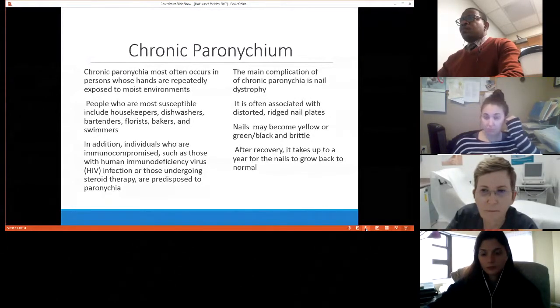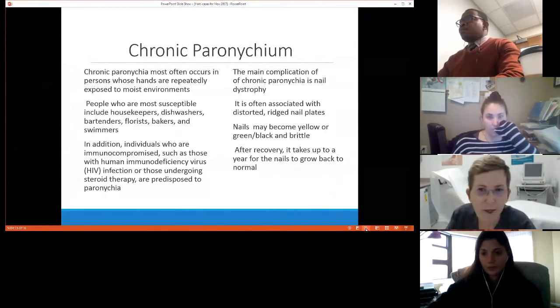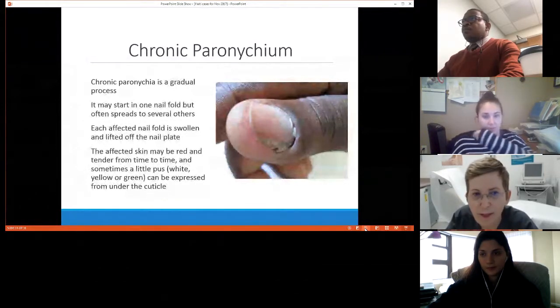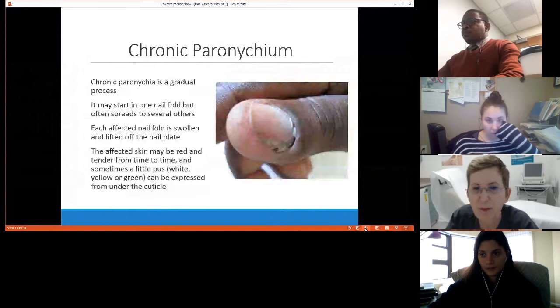So, there's probably a delay again. Chronic paronychia is a gradual process. It can start in one nail fold and spread to others, and each affected nail fold is swollen and lifted off the nail plate. That's why you can get the infection coming in here, and you can even get pus at times, even if it's chronic.